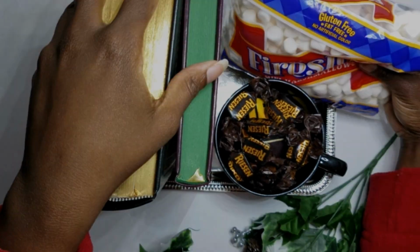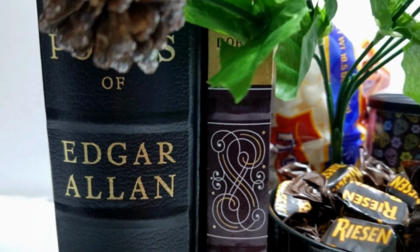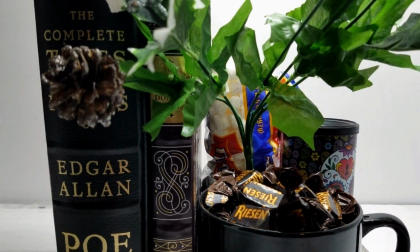I'm placing these on a tray instead of in a basket, and my goal here was to sort of make it look like it's already a piece of your home. Like you can just sit this tray on your side table and you have an instant little reading nook in your home.